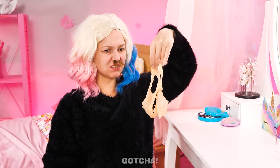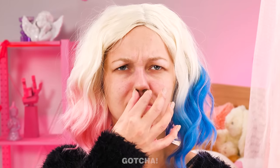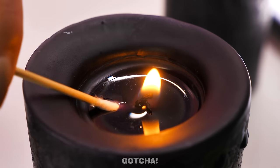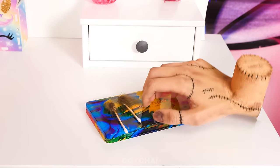This should go in the trash. My nose is itchy. Nose hair? I got an idea. I'll dip a Q-tip in a melted candle and put it up my nostril. I'll need pliers to help me pull the hair out. Almost there. Got it! Phew. One nostril down, another to go. Easy peasy.